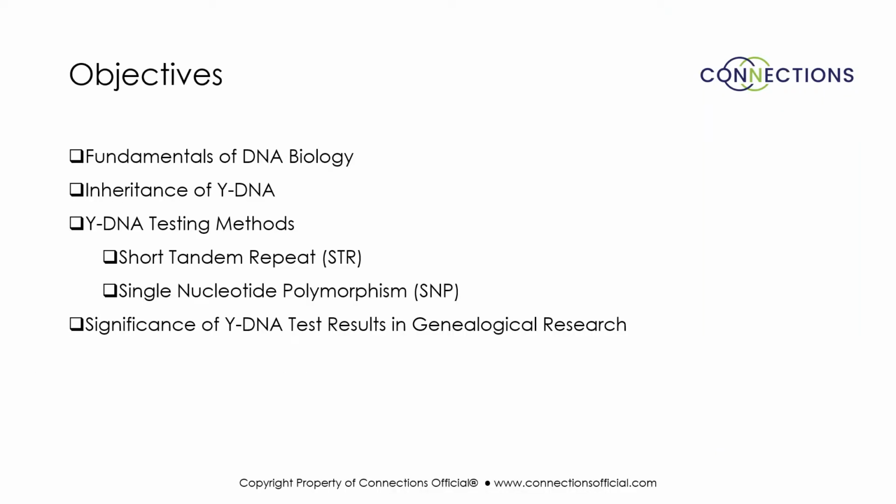The objectives of the presentation include a review of the fundamentals of DNA biology, inheritance of Y-DNA, testing methods such as short tandem repeat and single nucleotide polymorphism testing, as well as the potential significance of Y-DNA test results in genealogical research.